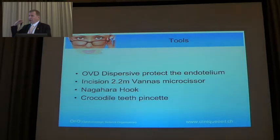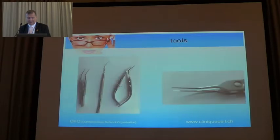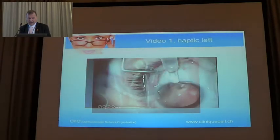So we put a lot of dispersive OVD inside the eye, on both sides of the lens, to protect the endothelium. Then we leave the main incision at 2.2, between 2.0 and 2.2. We use an Agarra hook, which is very smart and very easy, longer than just a little hook, and a new crocodile pincet with teeth, and that's it.